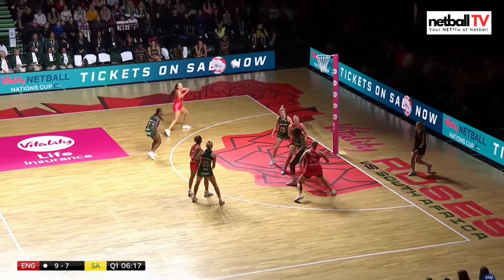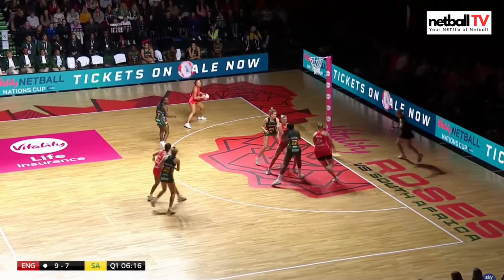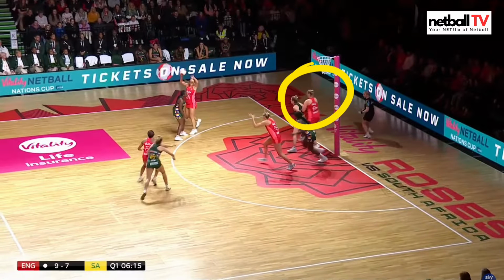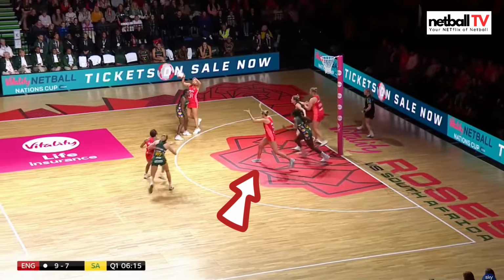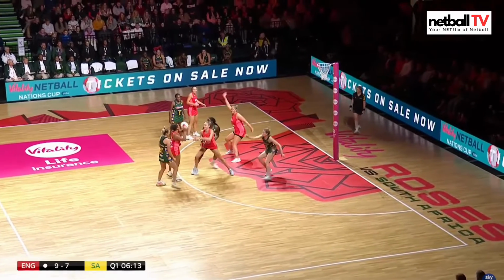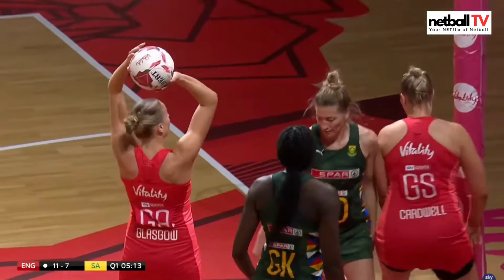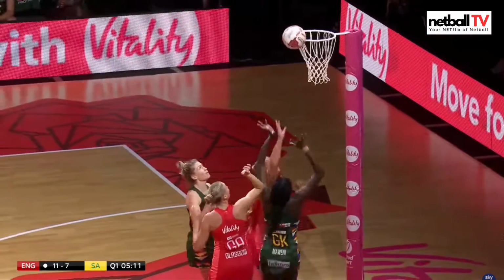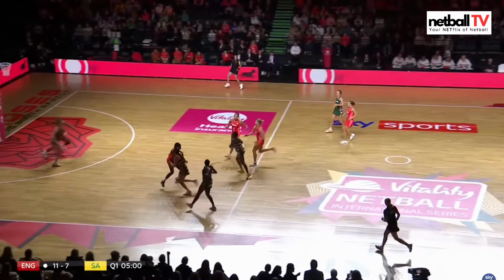Cardwell now tries to go deep round the post, but unfortunately gets blocked by Carla Pretorius. So, the attackers didn't see Sasha Glasgow popping out the front, so they missed that feed to her. Luckily enough, Cardwell was ready to receive the feed behind her. So, England need to tidy up this attacking end if they want to succeed. Glasgow missed her shot and doesn't get the rebound, so it is a South African turnover.